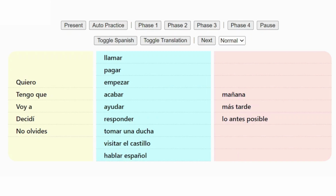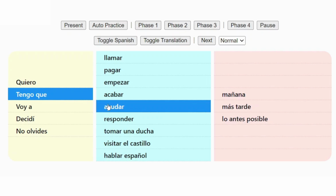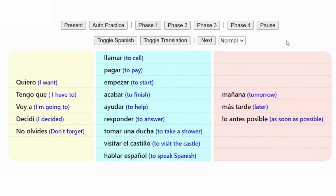I have to help as soon as possible. So we'll make this the last one of this phase. I have to help as soon as possible. Tengo que... Okay. To help. Ayudar. Lo antes posible.